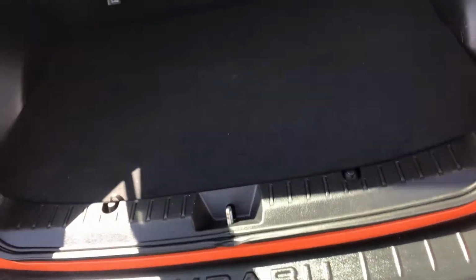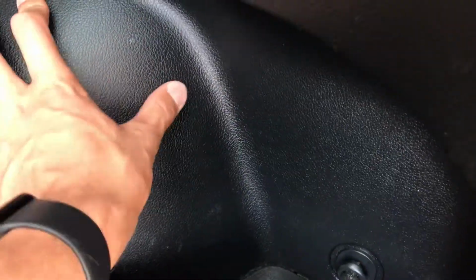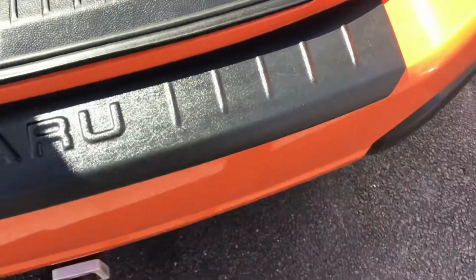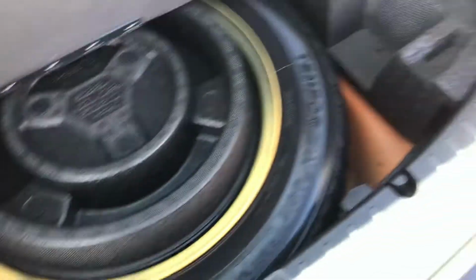And the boot here, you can see, it's very clean in the back here. All perfect. Small mark here. Genuine boot protector as well along here. Got your spare wheel and all your tools are under there.